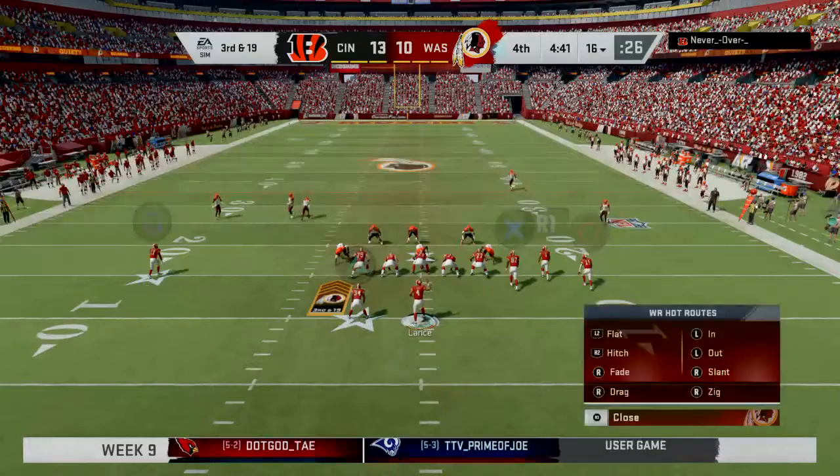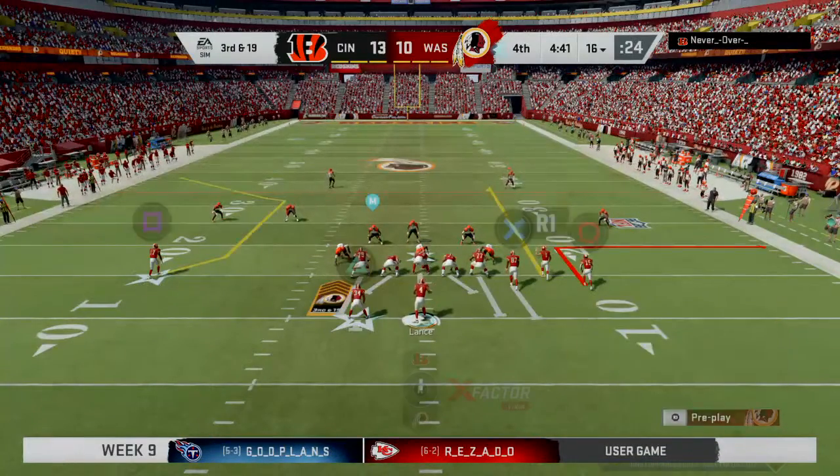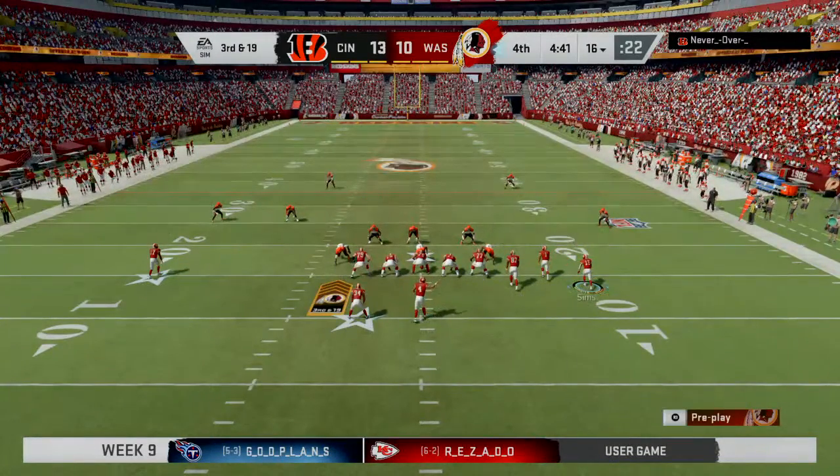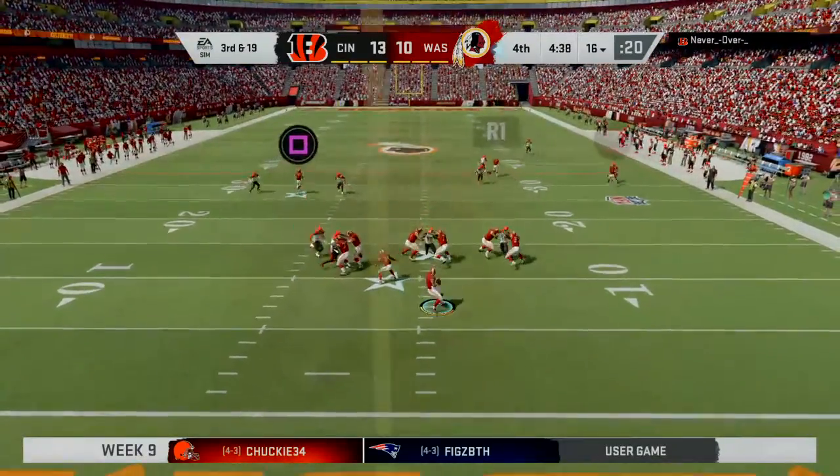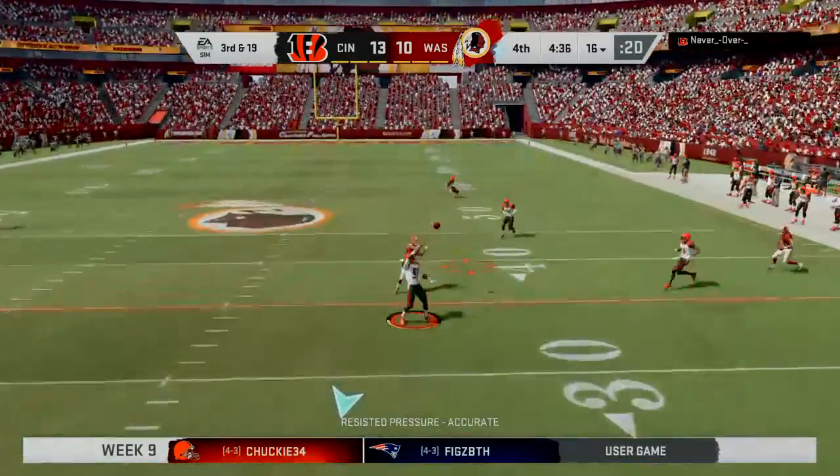Hey, check Mike 11. You don't want this. He'll drop to throw.